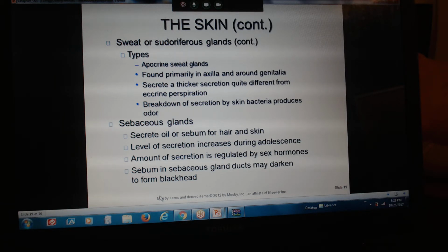Our sebaceous glands are going to secrete the oil or sebum for the hair and the skin. The level of secretion increases during adolescence, and that's what leads to a lot of kids getting acne. The amount of secretion is regulated by sex hormones. Kids start getting hormonal, as they call it, in their early teenage years, and that again leads to an increase in sebum secretion. Sebum in sebaceous gland ducts may darken to form blackheads. That's also the perfect breeding ground for bacteria that live on our skin to start to proliferate, and that's what also leads to acne vulgaris or pimples.